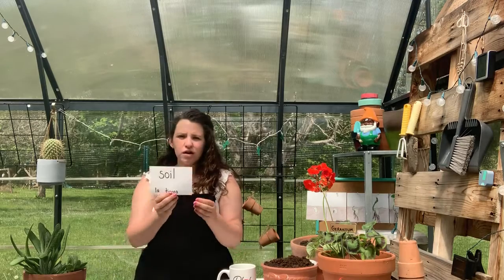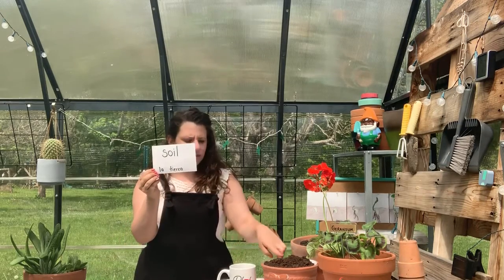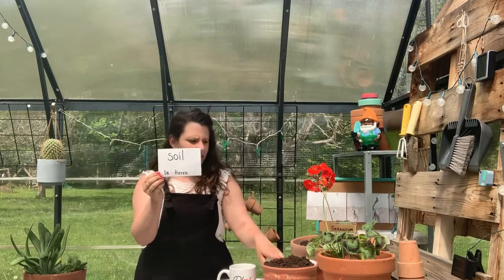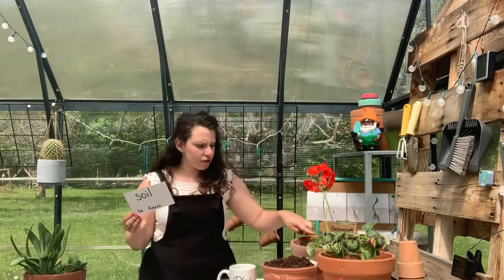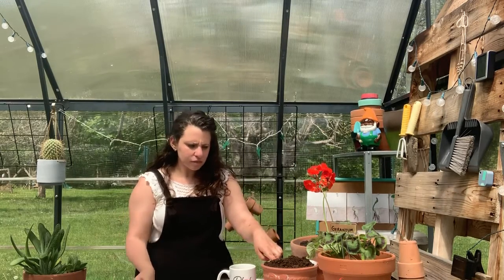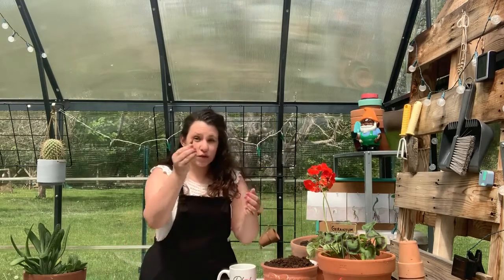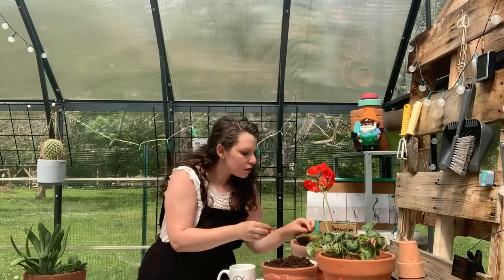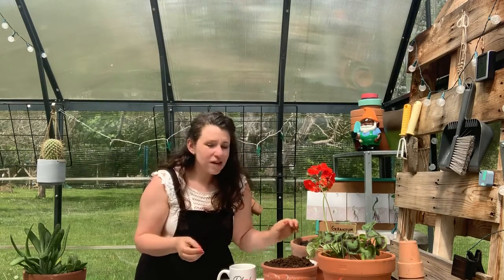Next, we'll talk about soil. Soil, or la tierra, like this in this pot right here. There are different types of soil. So we have a regular garden mix here and a seed starting mix here. You may find things in your soil like wood chips, itty bitty balls of food, sometimes even sand or tiny rocks.